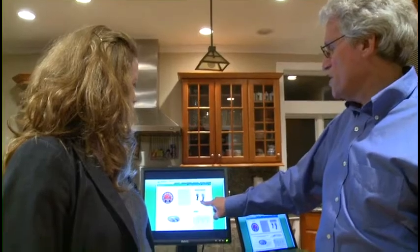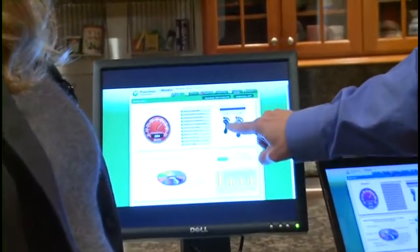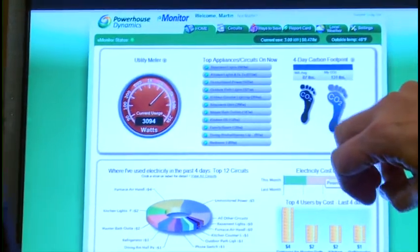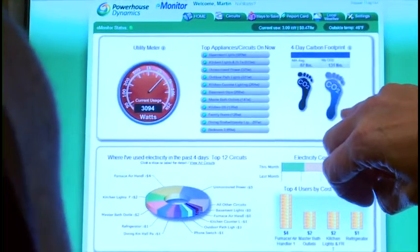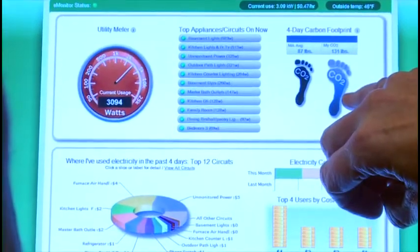Not enough information yet on carbon footprint, but we compare usage with the state average. And I'm using more so far. I've only had it for 4 days, I'm sorry, since it went live. I guess it is Monday already. And I get a dirty, ugly, old carbon footprint if I'm higher than the state average, and a nice green one if I was lower. And this is a pretty big house, so I'm going to stay higher, even though I'm pretty energy efficient.